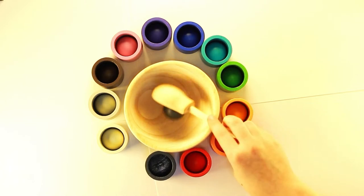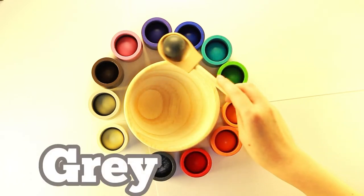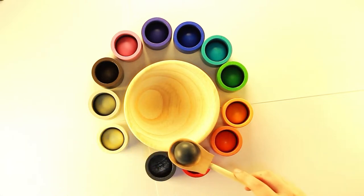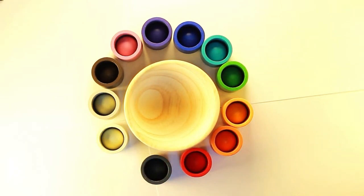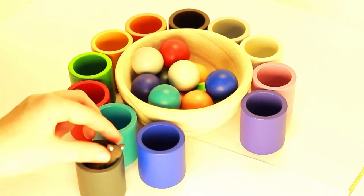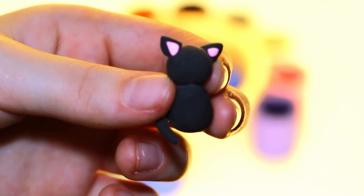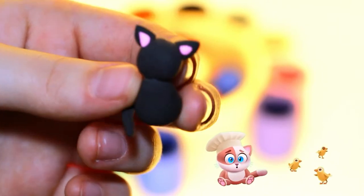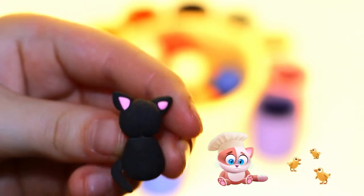There is one ball left, which means it is the last one, and its color is gray. One empty cup left. Now let's see what's inside the gray cup. There's a cat sitting there. He loves to play, cuddle, and sleep in a warm place. Cats can be of different colors and sizes, but they are all very curious and affectionate.